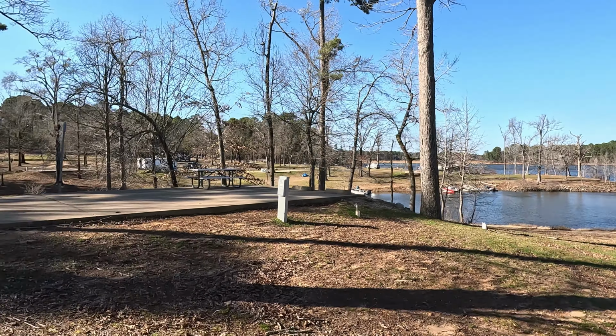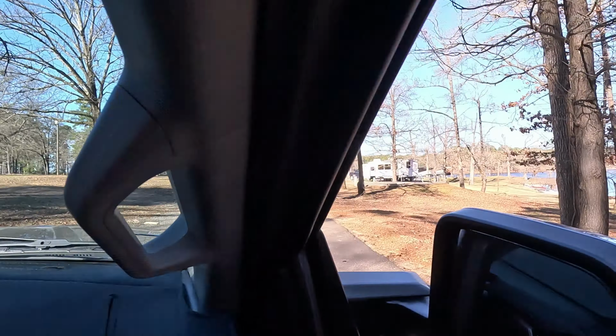Anyhow, we're going to drive down to the very last loop here. Yeah, the last loop is the 400 loop. And you can see all these guys along here had their boats for the whole time we've been here.